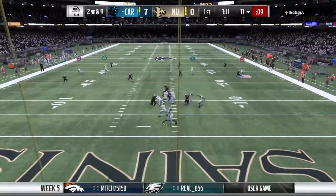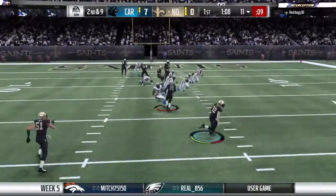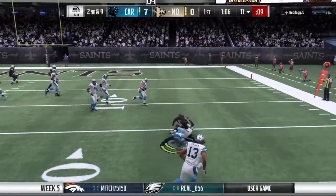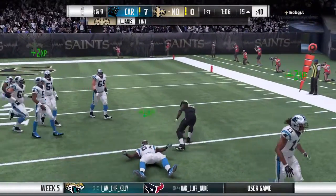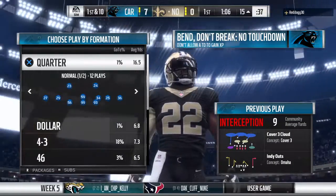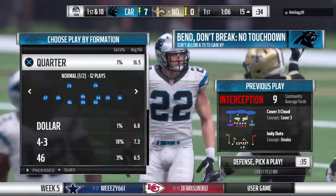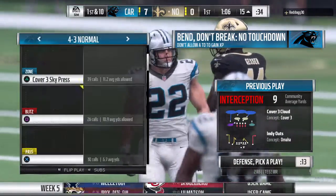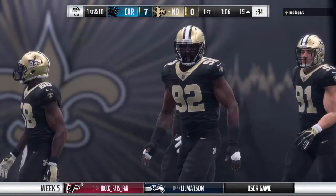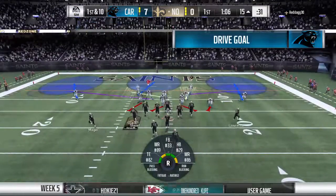Now a shotgun snap as they'll look to throw. He rifles one that's intercepted. Picked off at the 30. And they're going to be set up in the red zone at the 15. That interception sets them up beautifully already in the red zone. And you can hear it all the way up here. Everyone turned to block, find a spot, and now they're set up inside the red zone for their offense.